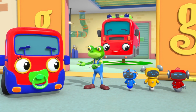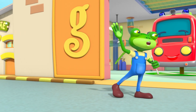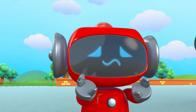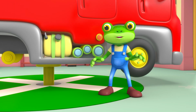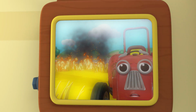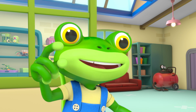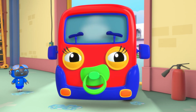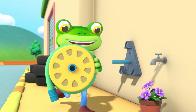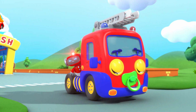Hello, everyone. Baby Truck's here for a play date with the mechanicals. Woo-hoo! I'll come play soon. I just need to finish changing Fiona Fire Truck's wheels. Oh! Someone needs our help. Oh no! There's a fire and Fiona can't help. Her new wheels haven't arrived yet. What will we do? Aha! That's it. The car wash. Baby Truck, how would you like to be a fire truck for the day? Go, go, baby fire truck!